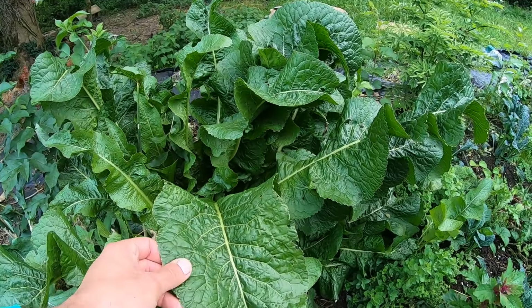This is our latest little no-dig garden expansion, and here you can see some Jacob's ladders like we saw in the other garden a moment ago. And here you can see one of the flowers actually. There you are.